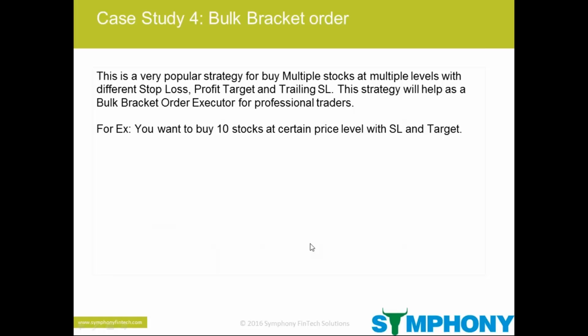Let's look at another scenario, what you may need. So you have heard of bracket order. There are a lot of platforms already providing the bracket order, where for every entry, target and stop loss, you are making the entry in the system. What we are providing is the bulk bracket order, which means that you have a list of say 10 stocks.